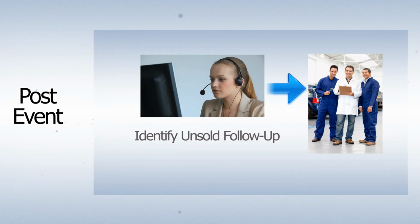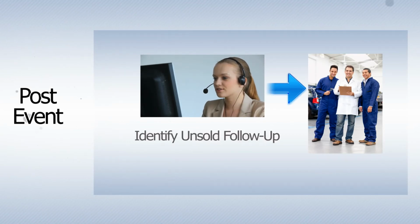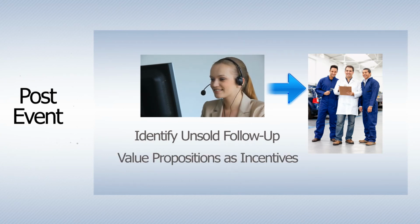They will also identify unsold follow-up on service items that were recommended but not performed. They may create a value proposition for the BDC manager to use in rescheduling unsold follow-up.